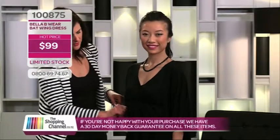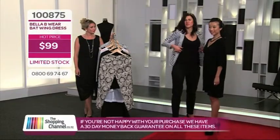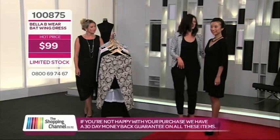So it's still very loose on your body. Underneath, it's hugging, but on the top, it's loose. But you've got some shape. You just don't want blocky fabric. It's a beautiful, beautiful dress.